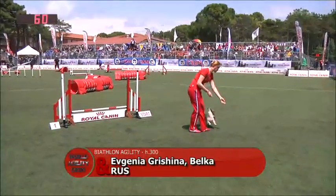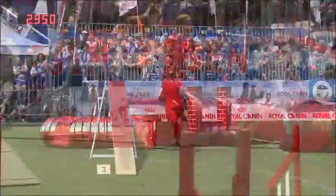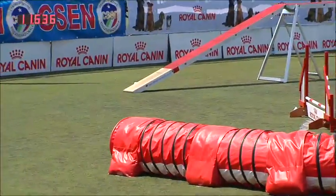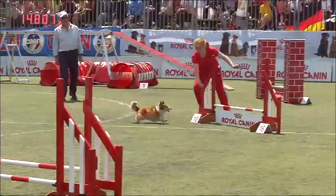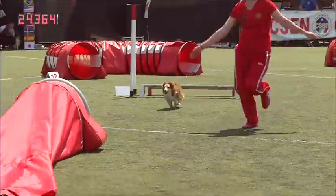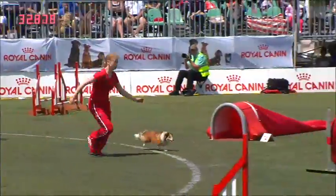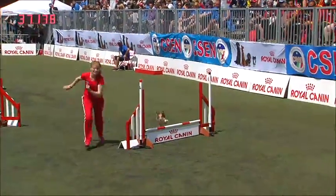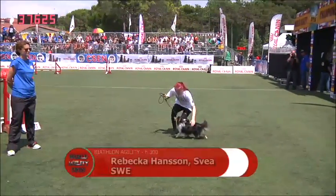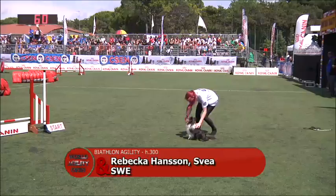From Russia, this is Evgenia Grishina and Belka. We saw Evgenia Grishina from Russia win in some of our other classes, receiving rosettes to take home with her to Russia. Will she be our biathlon world champion for the 300 division? Nice front cross there at the end, 37.62, and a clean round for Evgenia Grishina. So not the fastest time, but added along to her jumpers course. Perhaps she will be our world champion in the 300 division for the biathlon.